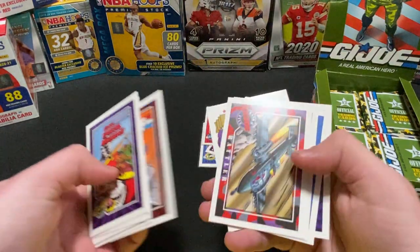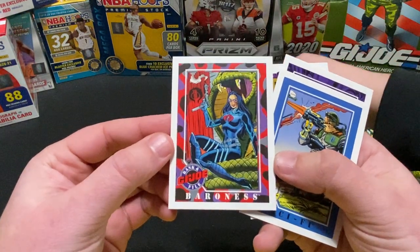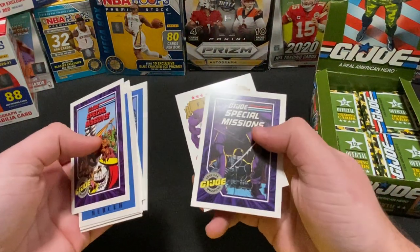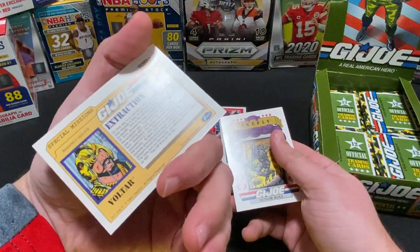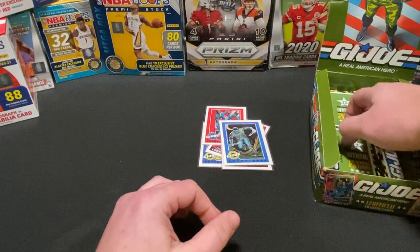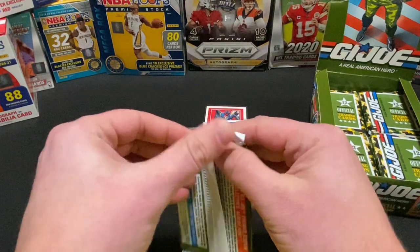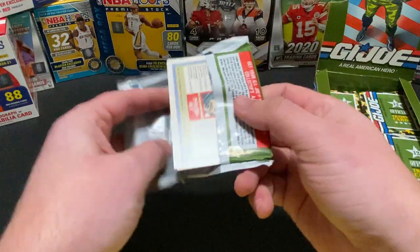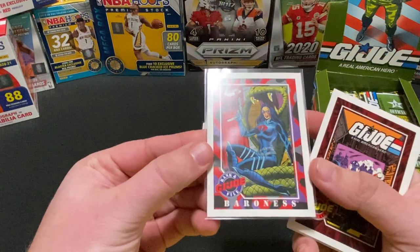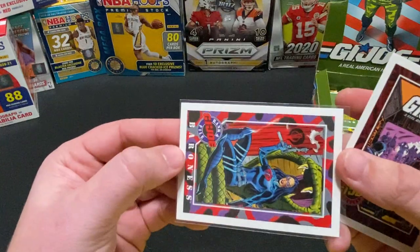All right. Only if you had a rookie. Oh, here we go. Got that one that I wanted. Baroness. You can read the back of it. Gives her a profile. Special Missions. Oh, that one says Falter. Okay. So far, that one's pretty decently centered, actually. Yeah, that's probably our best one so far. Maybe a little fat on the top, but actually looks not bad.